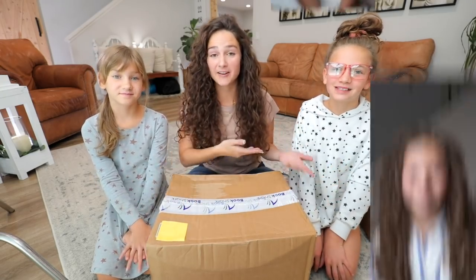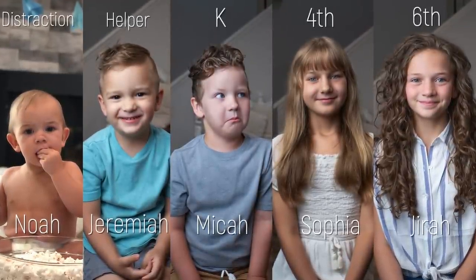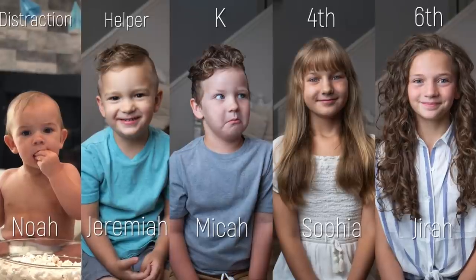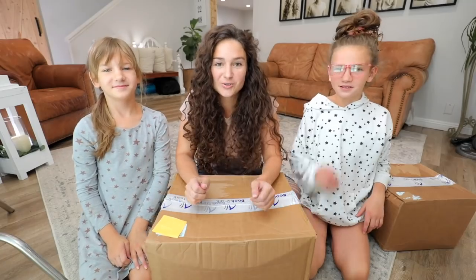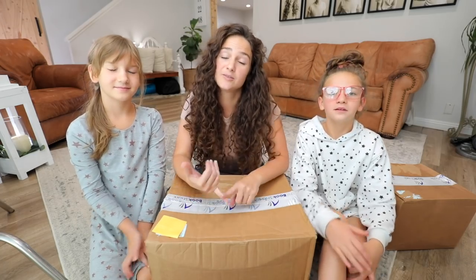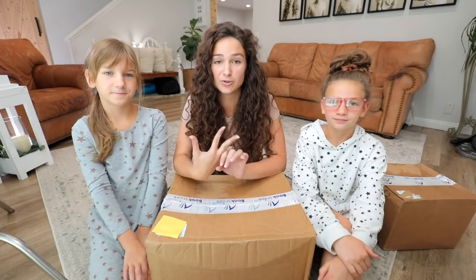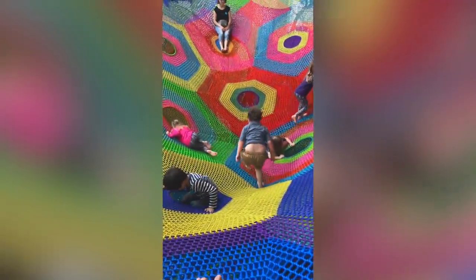Homeschooling the girls since they began school. Jirah is going into sixth grade, Sophia is starting fourth grade, and this will be our second year going with charter school. The charter school also provides an allowance that helps pay for supplies like the school curriculum, school supplies, and also field trips. So the kids have been able to do some really fun field trips like whale watching, going to very fun children's museums.